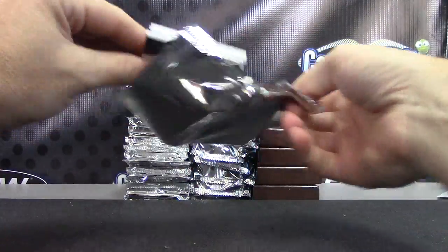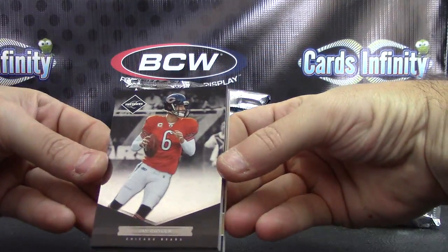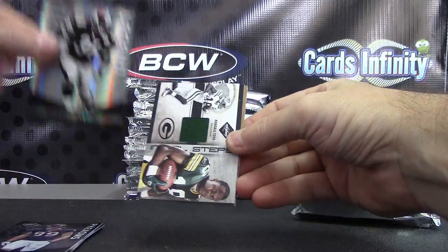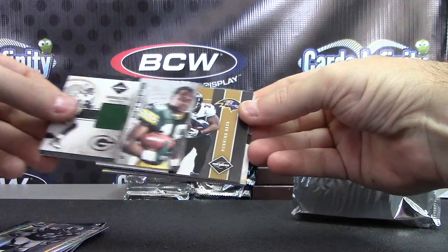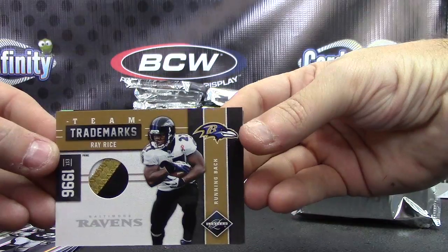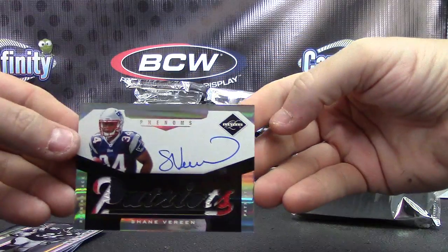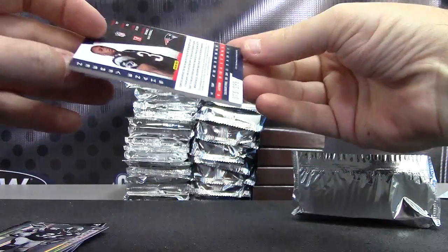2011 Limited. Jay Cutler. Big Ben. Chuck Foreman. J.J. Watt. Jerome Bettis. That one's numbered to 50. Randall Cobb jersey, that one's numbered to 99. Team Trademarks Ray Rice patch, that one's numbered to 50. And Shane Vereen rookie patch autograph. There we go.